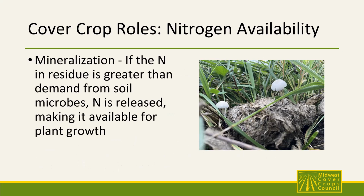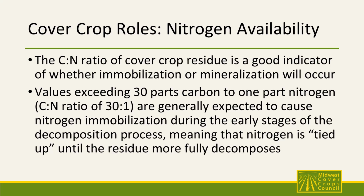The opposite of that is mineralization. And if the nitrogen in our residue is greater than the demand from soil microbes, then that nitrogen will be released from the residue, making it available for plant growth. So that's just the very basics of nitrogen cycling.